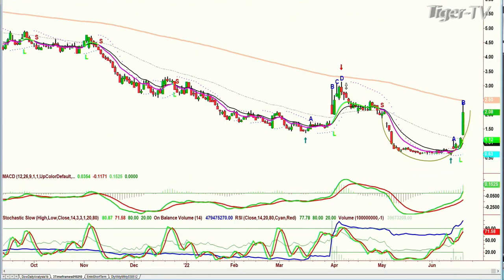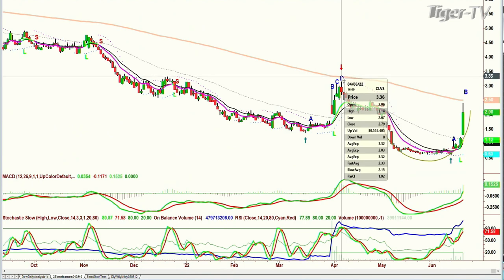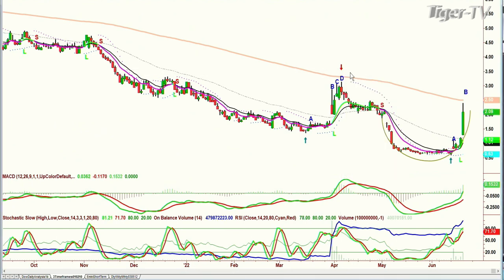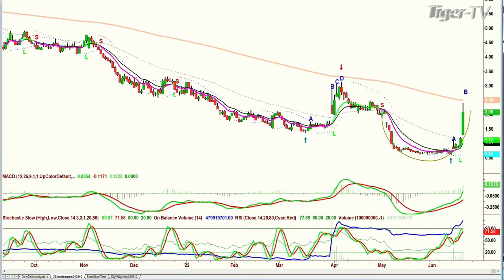So this has got this beautiful cup formation. What it did today, even as you've been waiting online, it almost went to the 200 period moving average that it avoided last time when it ran on April the 6th of 2022. It went to 3.14, and the 200 period moving average on that particular day was 3.30. So, but this is a leg B.